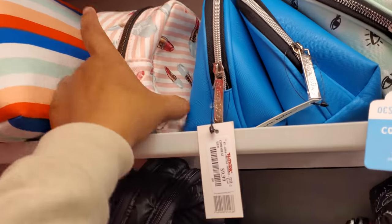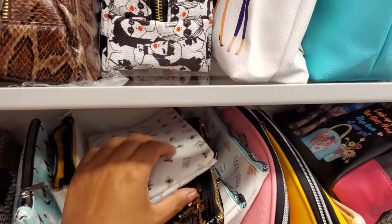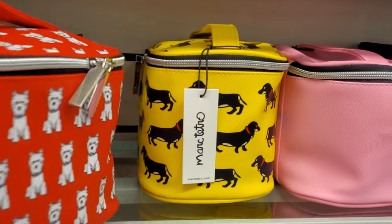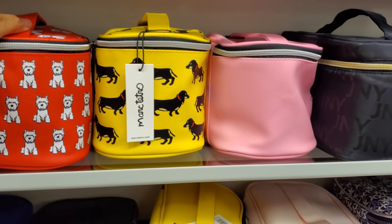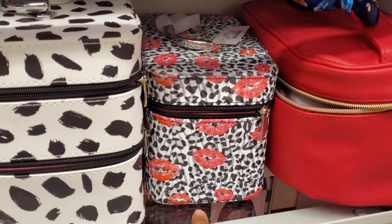Nothing too new in the makeup bag. I always have to look in here because I feel like they have really, really cute stuff hidden. You have to do some digging. Let's see. Be kind. That's 7. And more of the doggies. So funny, right? Yeah, the yellows, purples, and pink. This one's a lip one for 10.